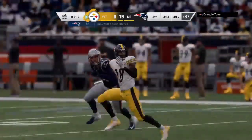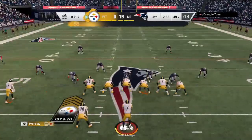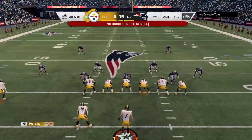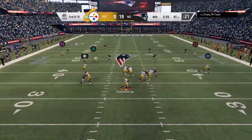That's good for 28 yards. Black 20. Black 51. Oh, yeah, I'm coming. From the gun, it's Roethlisberger. Nowhere to escape, and he goes down. Jamie Collins able to disrupt yet another pass play. That is his 3rd sack of the afternoon.